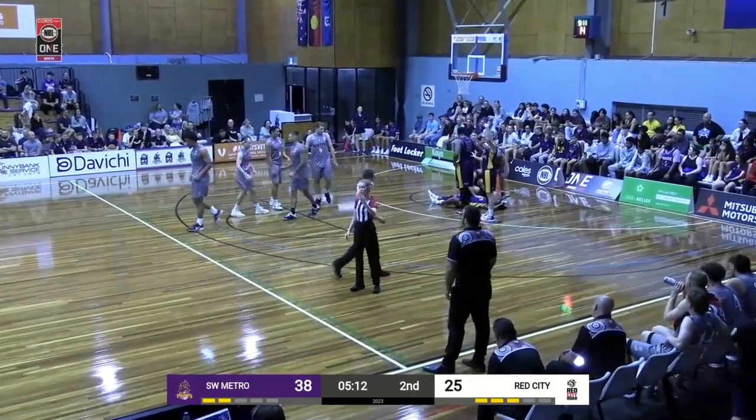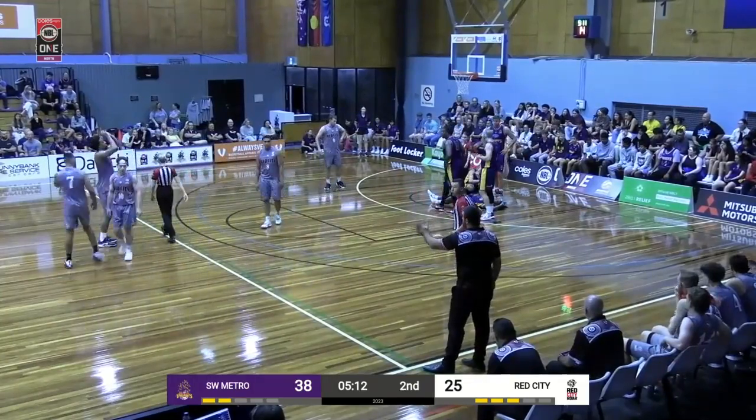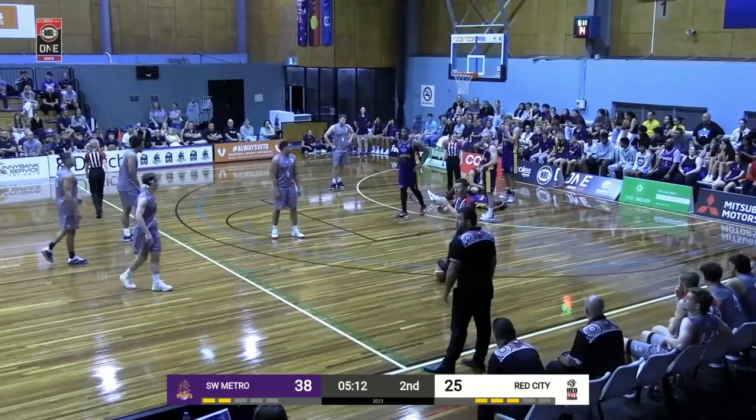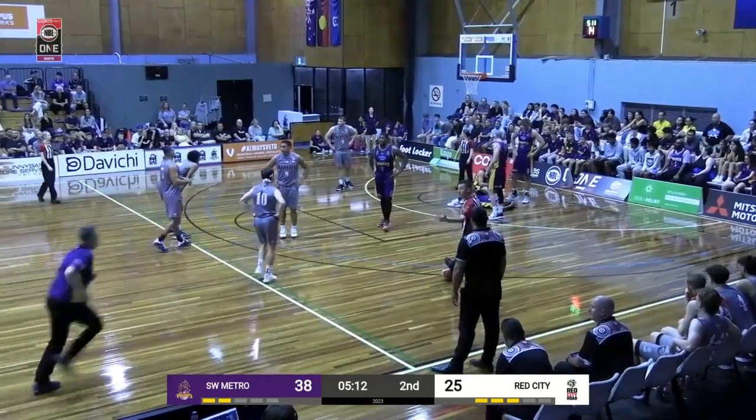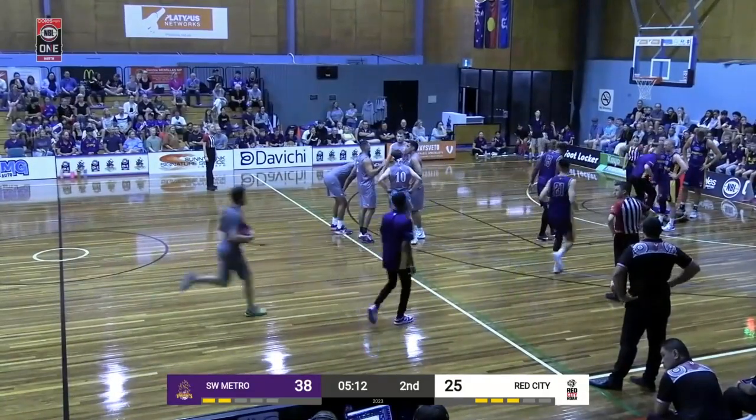Got absolutely floored. Looks a little bit worse for wear. Not sure he did too much wrong there, Gids. No, he never got in front. He was moving backwards, but all the contact was down the side. So, unfortunately. He copped a pretty good hit, though.